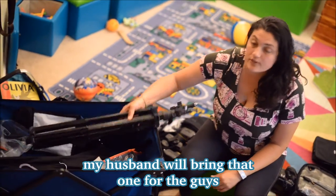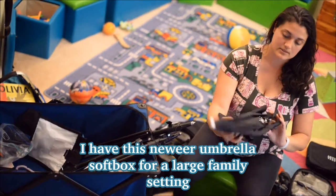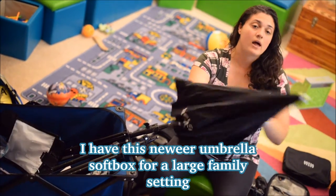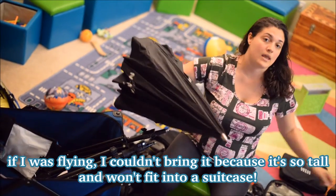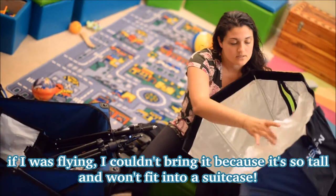If I need another softbox, if I'm doing a really large family portrait, I have an umbrella softbox here. This is a newer softbox, and I'll show you when I pull it out. Now, if I was flying, I couldn't bring this because it couldn't fit in a suitcase. I have to bring stuff that will fit in a suitcase, so I use tripods instead.